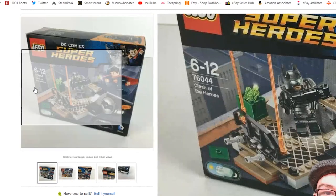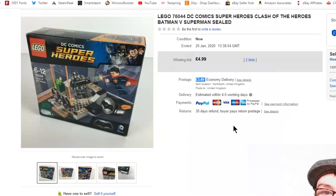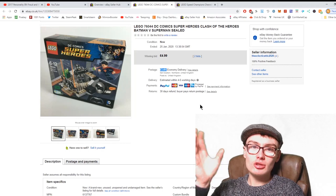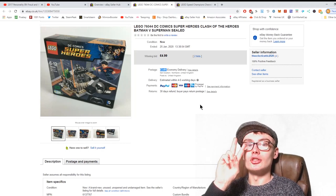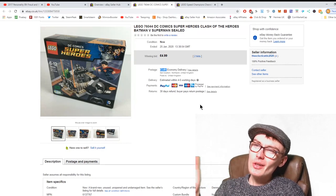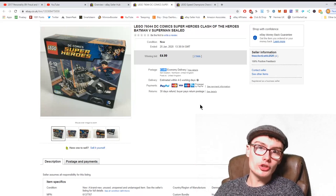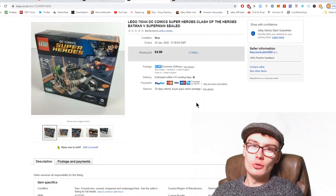So, we've got this Lego set here, DC Comics. This was one of the items. Obviously, you will have seen this in past videos when I've gone through my active items. About six or seven of the auctions ended and two of them sold. So, it was okay. What is it, about a 33% sell-through rate on the auctions? But not huge, not brilliant.